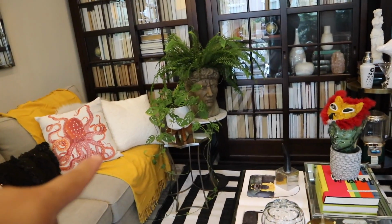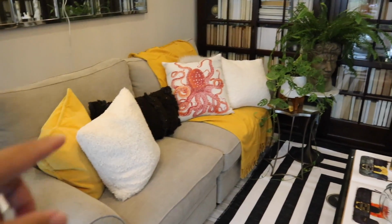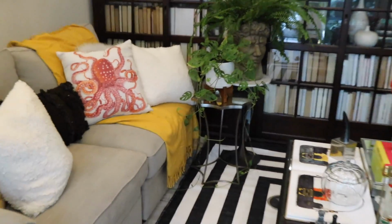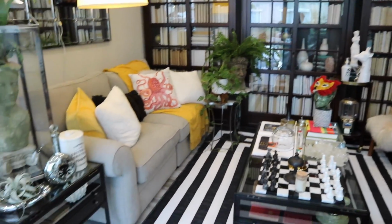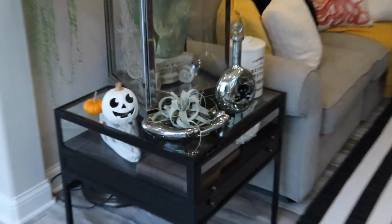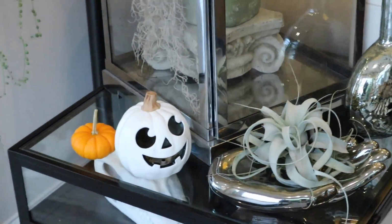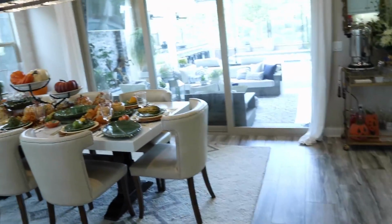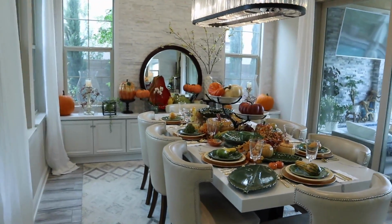Hercules and his plant. I just thrifted that pillow. It's actually an outdoor pillow, but I thought that I liked the way that it complemented the room, like a pop of red. So I just left it there. I just recently got that little pumpkin. He actually lights up. Should turn him on. Then when you go over here, we have the dining room.